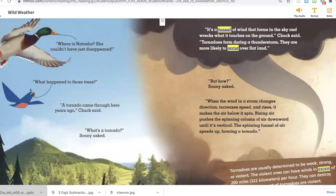Well, when Sunny asks Chuck what happened to the trees, Chuck tells him that a tornado came through years ago. I think the tornado broke off the tops. What does this help us to understand about tornadoes? Oh, yeah, they are dangerous storms. They are powerful enough to break off the tops of trees.